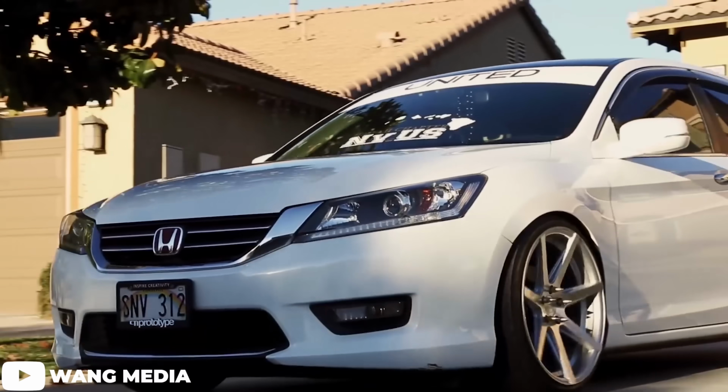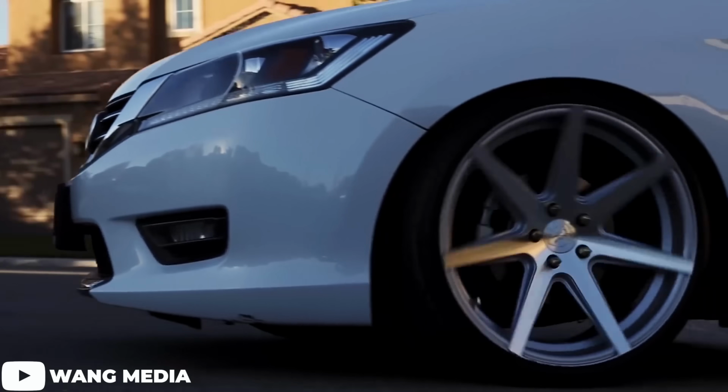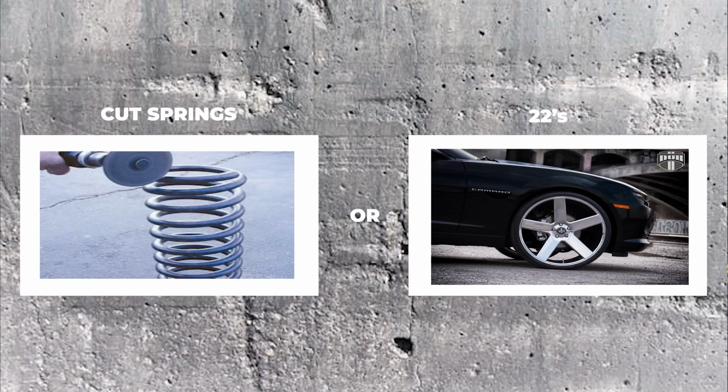Concave is definitely more of a sportier look, more track stuff. And there's no performance aspect to it or weight savings. It comes down to a personal opinion. I love concavity with wheels, especially with the Rohanas and stuff. They have a massive amount of concave to them. I love that stuff. Question number 4 is cut springs or 22s?